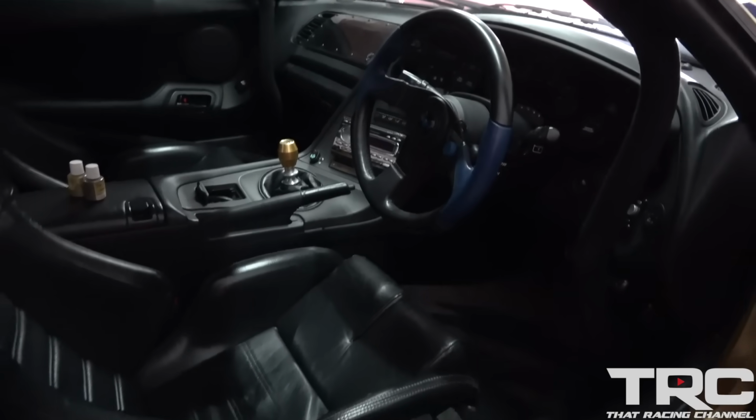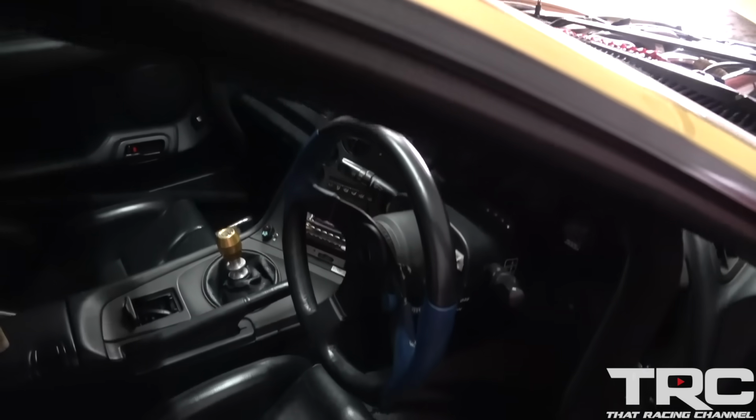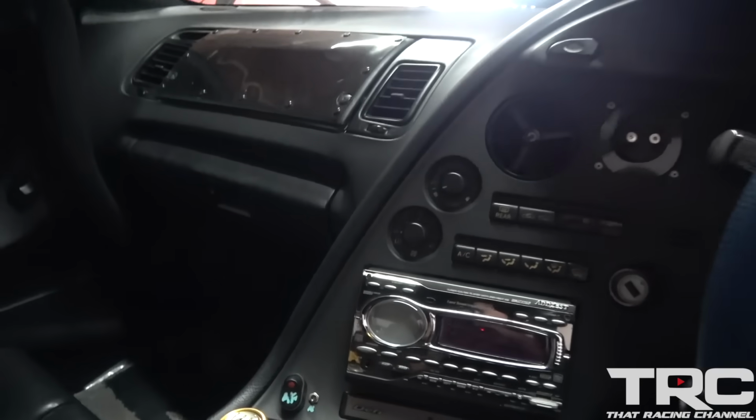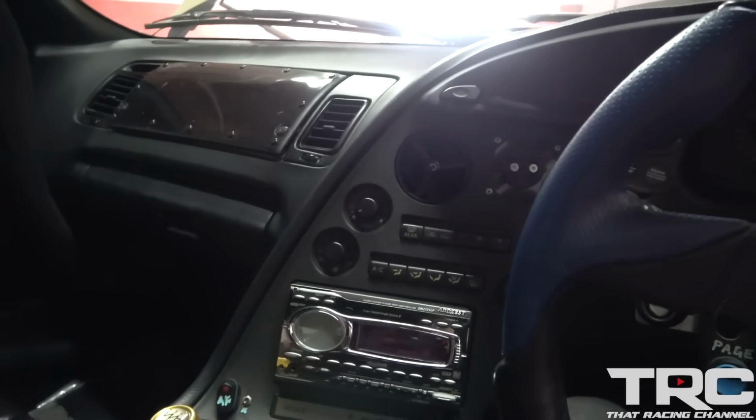Damn, this thing is super, super clean. I wouldn't imagine this thing's very high, not very high miles, I would imagine. The seat's kind of snug. Yeah, it's snug. A lot of the cars in Japan are like that, you know, small guys. Made for a small Japanese man.